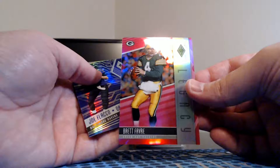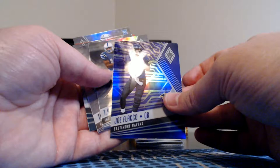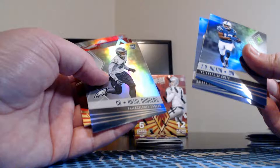Alshon, Vic, and DeMarcus Walker, rookie for the Broncos, all non-numbered. Brett Favre, legacy, first one of those we've seen. This one is pink, 10 of 199, the Packers. Joe Flacco, purple, 58 of 149, team color there. T.Y. Hilton, Tony Dorsett, Rasul Douglas, rookie for the Eagles. And Kareem Hunt, relic. 69 of 79 on the jersey for Kareem.